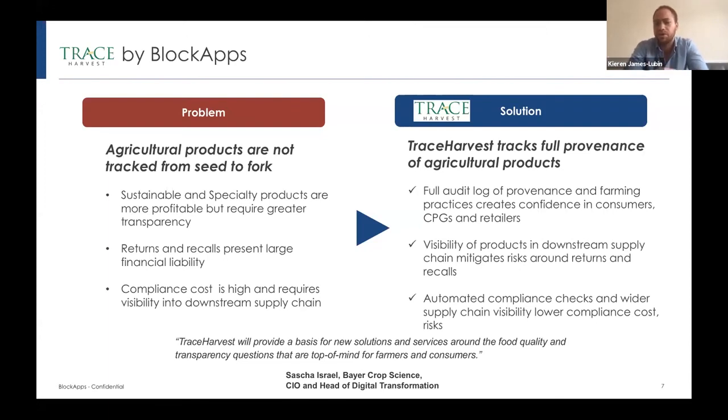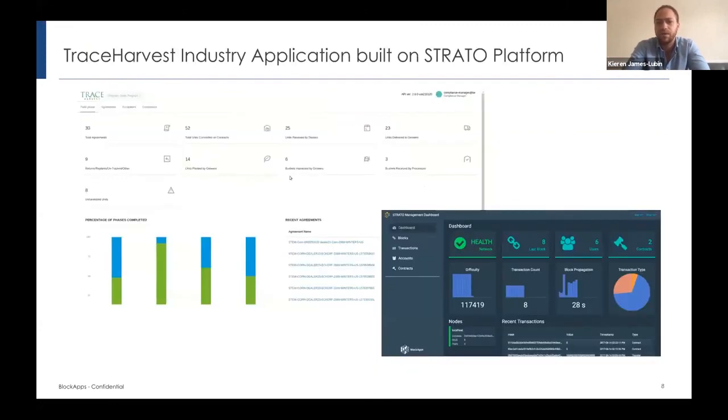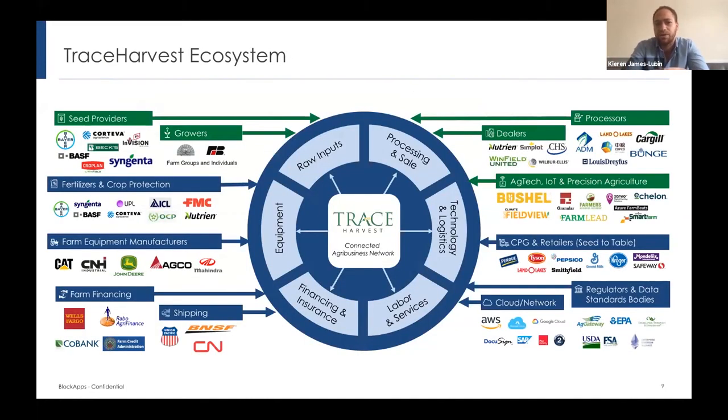Compliance also is a big concern, especially as some of the products require regulatory approval in agribusiness. We've been able to greatly lower the costs and risks around compliance by, again, having much greater visibility further down in the supply chain. So I know I'm just about out of time. Here's what it looks like. Platform, STRATO, on the right, just a quick screenshot of the application on the left, and just a sense of the ecosystem we're dealing with here. So we're starting at the seed source, those are the seed providers on the left, and then moving through distribution, those are the dealers, to growers, on to the processing firms, CPGs, retailers, et cetera, and touching lots of tech companies along the way and other folks.